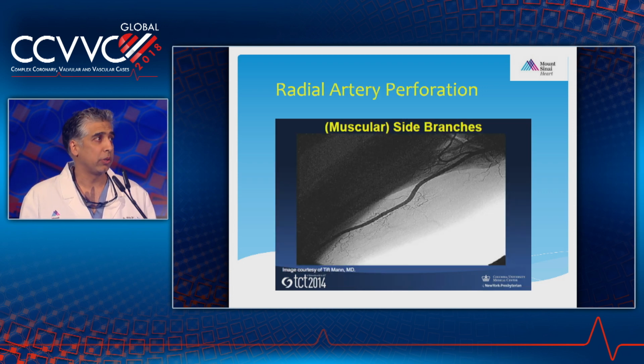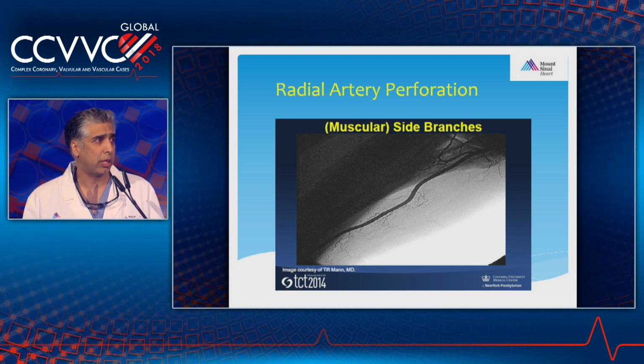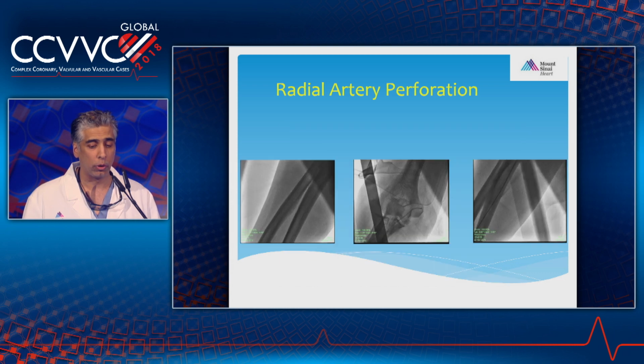Perforation, this is a real risk. It's not frequent. There are a lot of small muscular branches of the radial artery, so these are different than a transfemoral procedure. Again, rare, more common in older folks and those with hypertension, more brittle vessels.